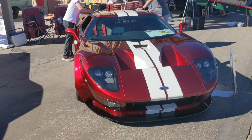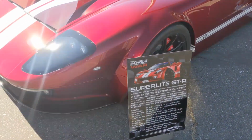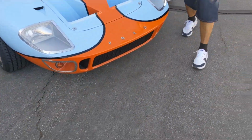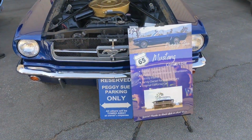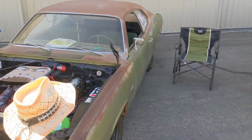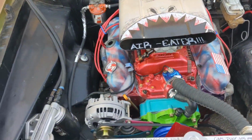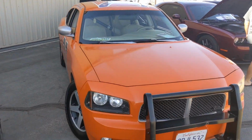Look at this rad thing. NGT. Rad. Wild colors. I don't know what they're thinking. Ew, yuck.